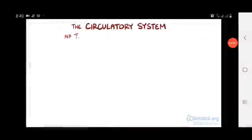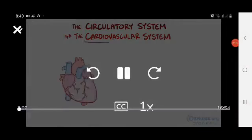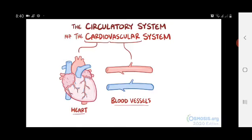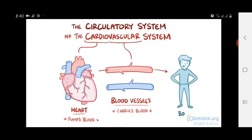The circulatory system is also called the cardiovascular system, where cardio refers to the heart and vascular refers to the blood vessels. So these are two key parts: the heart, which pumps blood, and the blood vessels, which carry blood to the body and return it back to the heart again. Ultimately, this is how nutrients, like O2 or oxygen, get pushed out to the organs and tissues that need it, and how waste, like CO2 or carbon dioxide, which is the main byproduct of cellular respiration, gets removed.